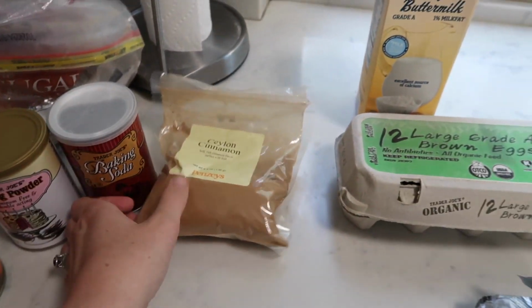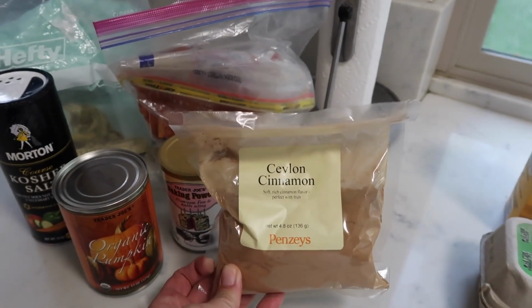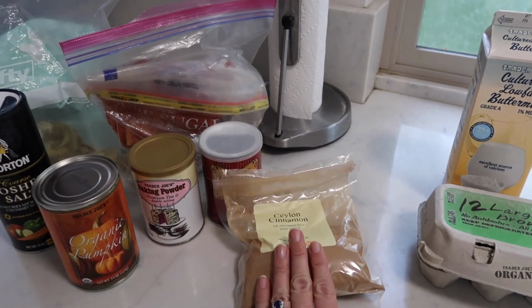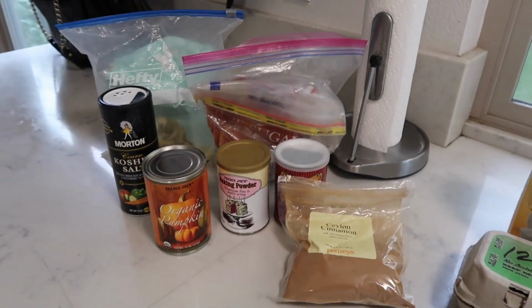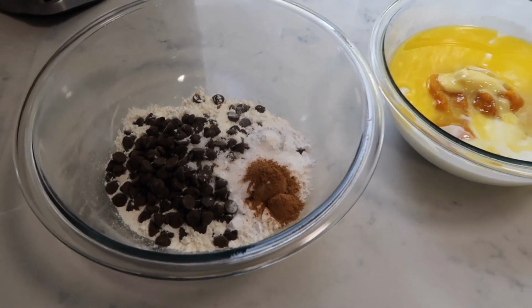And this is my favorite cinnamon, by the way. It's from Penzeys, this Ceylon cinnamon. This is my fancy cinnamon when I want stuff to be good. And we do some buttermilk and stuff. So anyways, I'm gonna get going on these pancakes. I forgot to show the chocolate chips earlier. Duh, you need your chocolate chips.